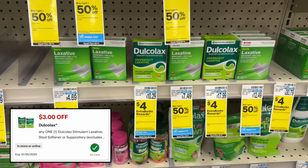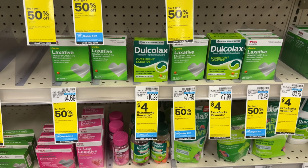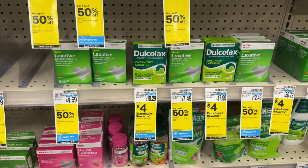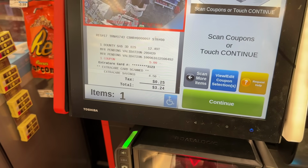So you can grab that and use a $3 digital coupon, and you'd be left to pay $7.29, and then you'd earn back your $4 extra buck, and that would make this just $3.29, and we don't often see really good deals on these products. I wanted to explain the Coupon 24 checkout process really quick.